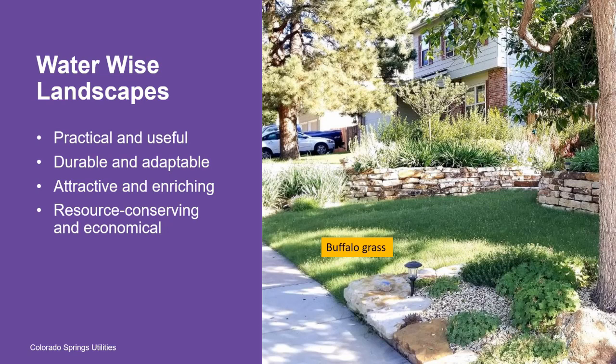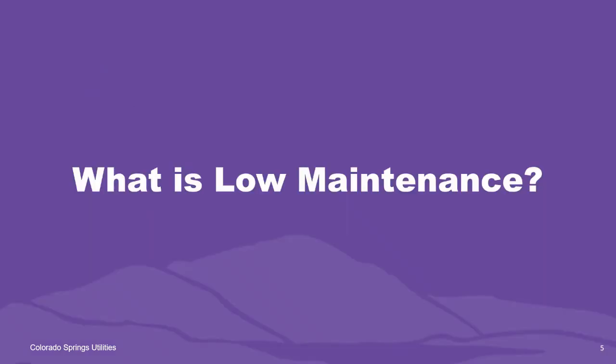So this is my front yard here. It's a buffalo grass lawn that looks very similar to what you would typically see in most lawns around town with Kentucky bluegrass. But buffalo grass uses about a third of the water, and this is the kind of thing we'll be talking more about. So what is low maintenance?